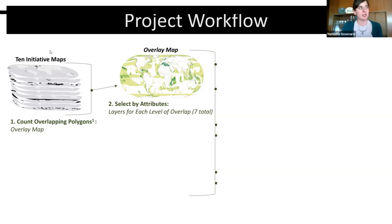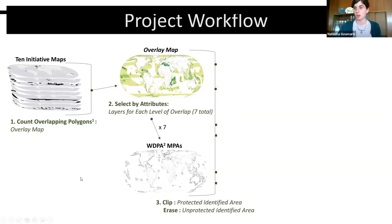So as Ellen mentioned, we overlaid these 10 initiative maps to get the overlay map, and that ranged from 1 to 7 in terms of the overlap. We wanted to consider that a little bit further. First, in terms of protected area coverage. So we used WDPA for this, and we were looking at basically a gap analysis. Which of these areas that are identified as important are already protected and which aren't?